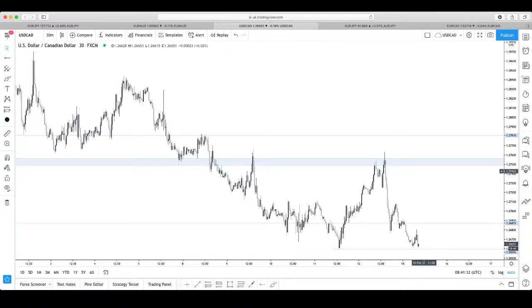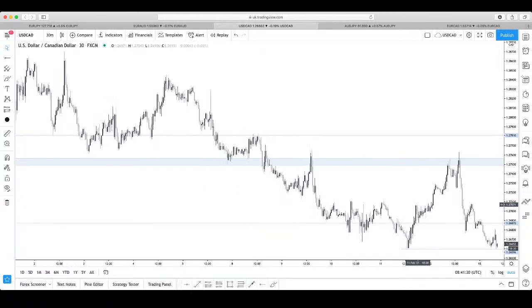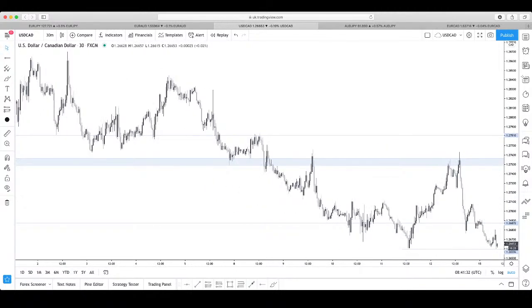We may need to look then for potential longs above 127.50 or even 127.80, depending on the momentum as we approach these levels. But for the time being, for all the time that we are trading below 127, the shorts have to be the favourable option. They have to be where our attention is focused.